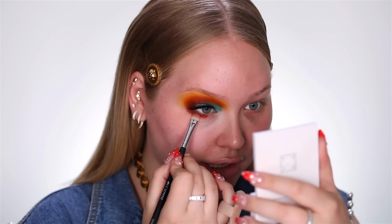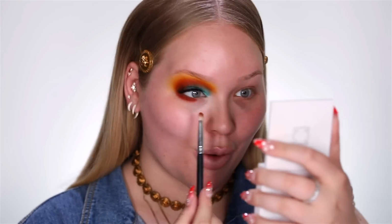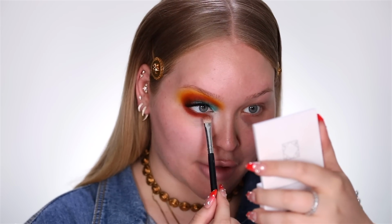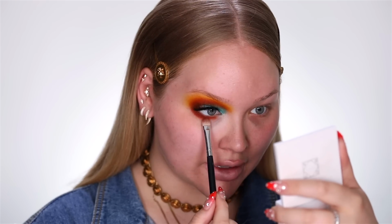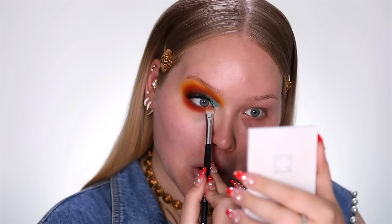Honestly, if we're not respecting the pigmentation that Juvia's Place shadows have without a primer right now, I don't know what you're doing. This is why I'm such a huge fan of Juvia's Place palettes, because the pigment is out of this world.